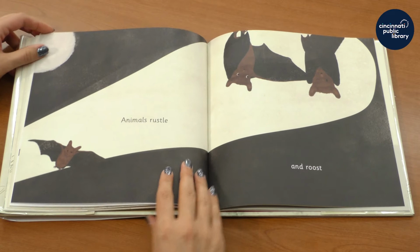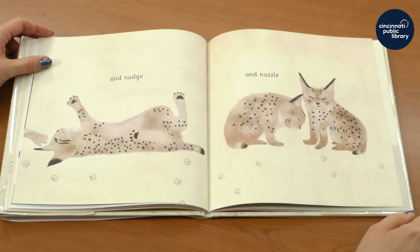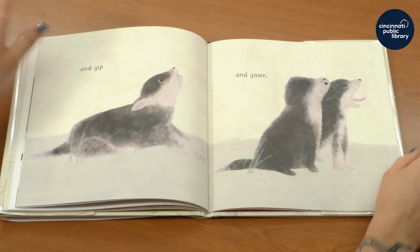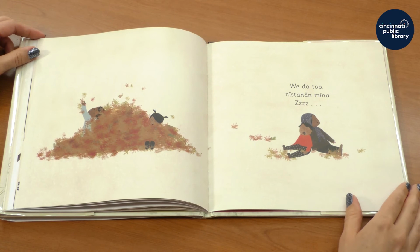Animals rustle and roost. And nudge and nuzzle. And yip and yawn. Oh. And slowly, side by side, animals fall asleep. We do too. Nistadan Mina.